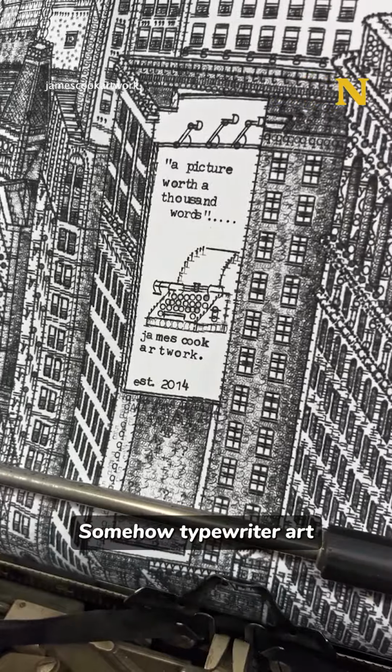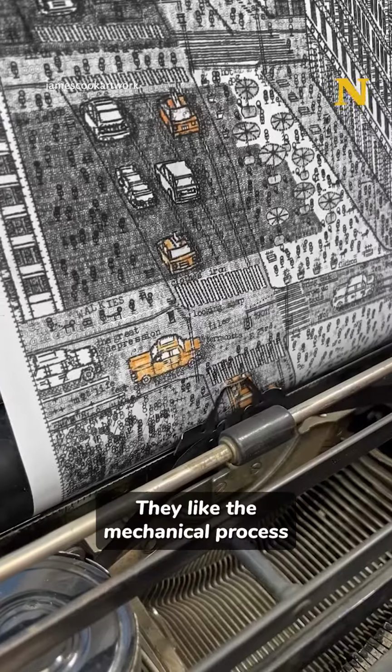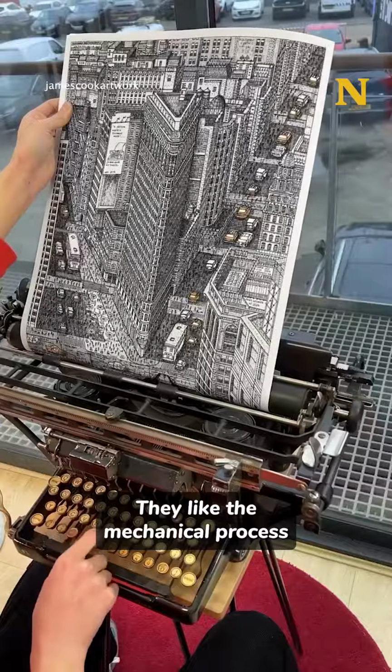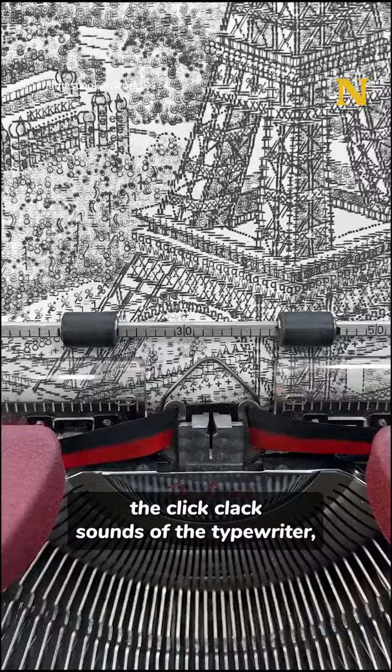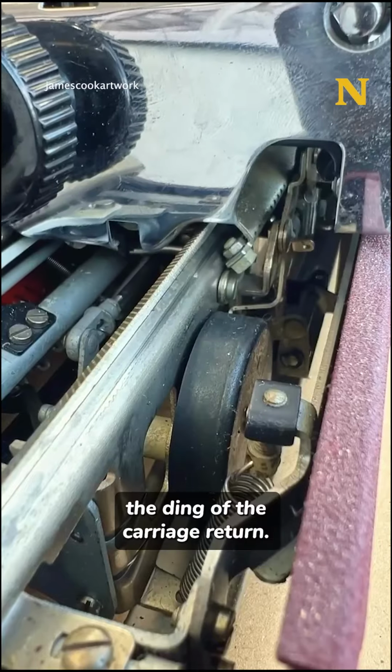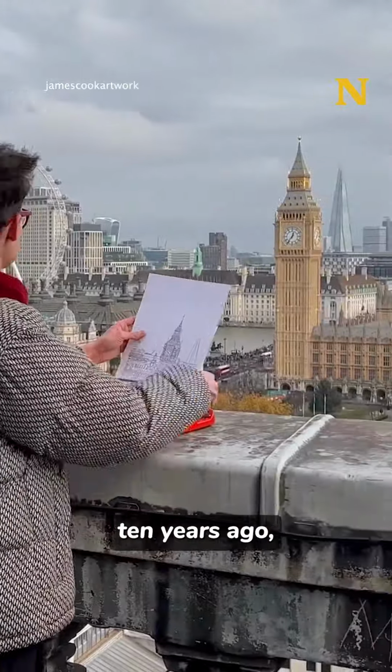Somehow typewriter art feels very accessible and people get it straight away when they see the work. They like the mechanical process of the drawings and how they're made. We hear the click-clack sounds of the typewriter, the ding of the carriage return. And it started about 10 years ago.